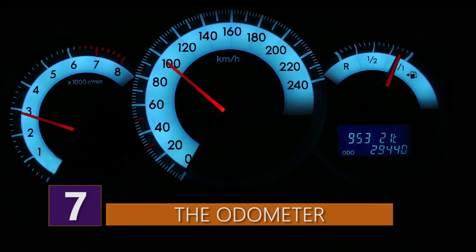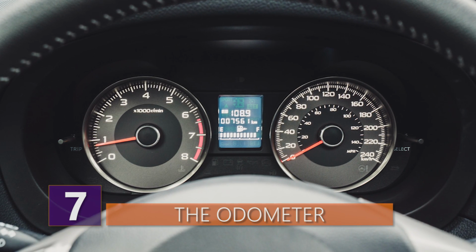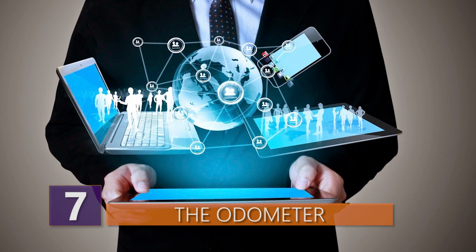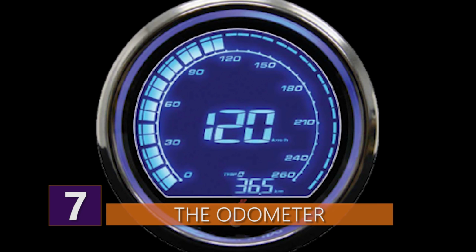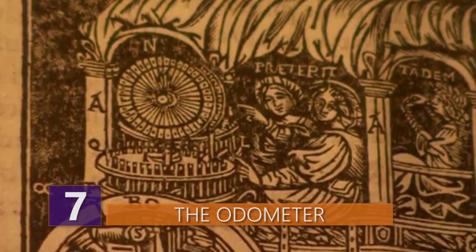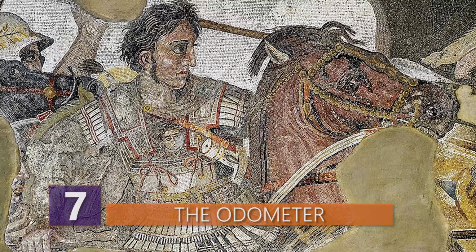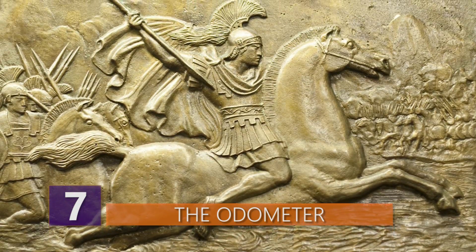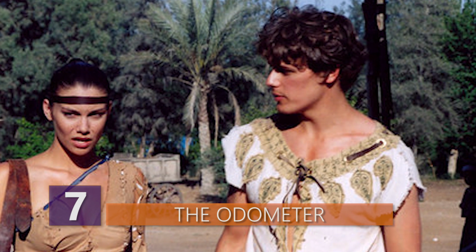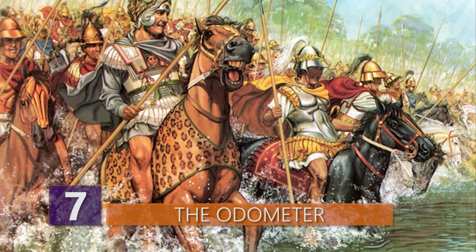Number 7. The odometer. An odometer is a digital instrument that measures distance in any vehicle, such as in cars or bikes. Did you think you have to thank modern technology for it? Yeah, maybe for the digital ones, but the first odometers ever, which were mechanical, were invented in ancient Greece. Apparently, Alexander the Great was so worried about measuring distance that he used bematists pretty often. Bematists were professionals specifically trained to measure distance with their footsteps. Quite the job they had, huh?